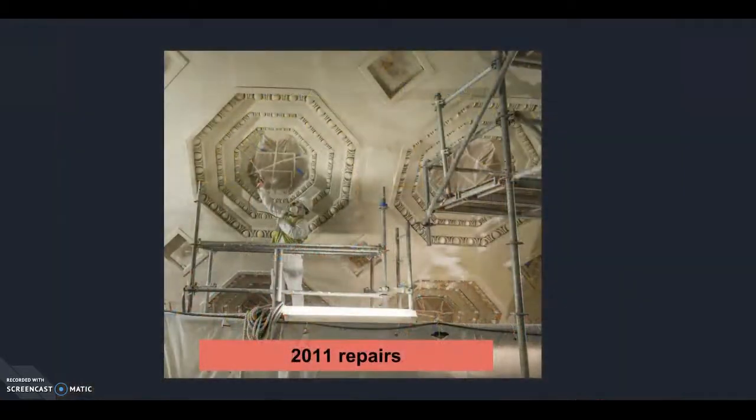In 2011, after the earthquake, the ceiling had damages. Over 3 years, there were repairs to the main hall ceiling with 120,000 sheets of 23-karat gold leafing, and a new steel support system was installed for the plaster.